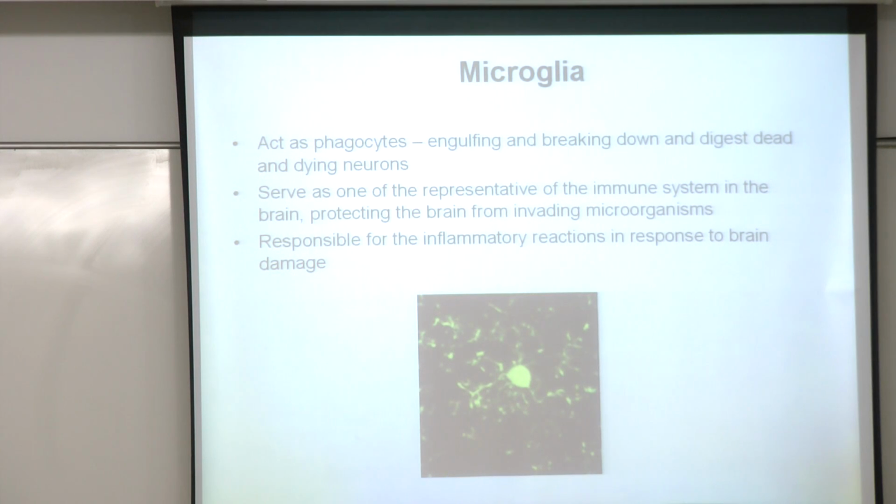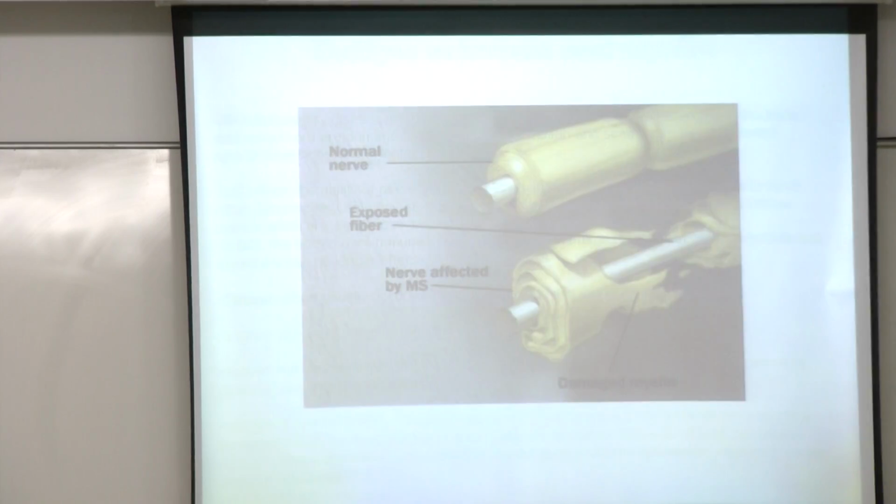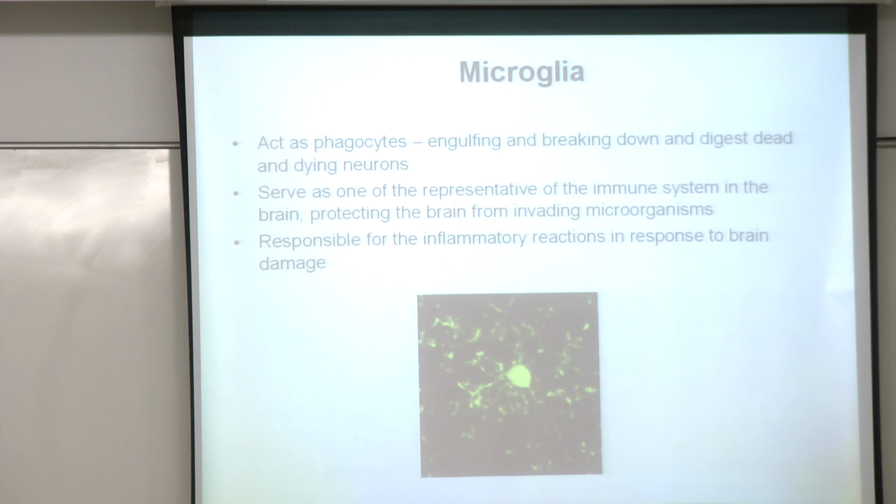And the last subtype of supporting cell is the microglia. The microglia is the representative of the immune system in the brain. They act like phagocytes. They engulf, break down, and digest dead and dying neurons, as do the astrocytes. They serve as one of the representatives of the immune system in the brain. They protect the brain from invading microorganisms, and they're responsible for the inflammatory response in the brain in response to brain damage. Okay, so we have the astrocytes, the oligodendrocytes, and the microglia. They play a very important role in neurodegeneration.